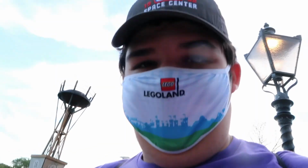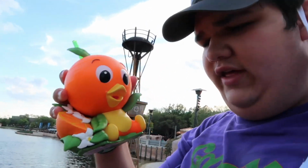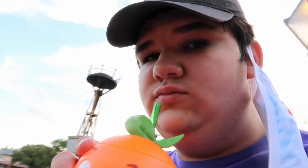So this is like an orange lemon slushy, I think. So it'll be interesting to see how it is. I finally got a table. Now let's try out this thing. So first of all, here it is. It's pretty cool. It has a little orange. It's fun. We'll see how it is.